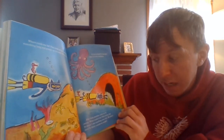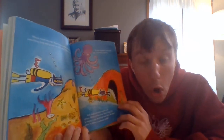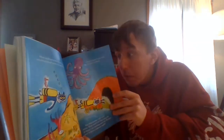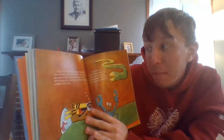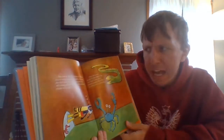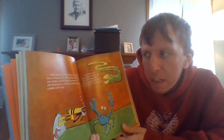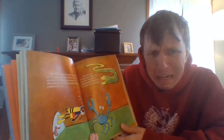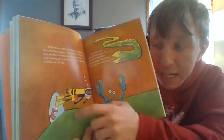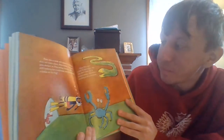He sees a cave. Is there a seahorse inside? What do you think? Is there a seahorse inside the cave? Pete sees a crab with claws. A seahorse does not have claws, Pete thinks. The cave gets darker as Pete swims forward. He is still looking for a seahorse, and he still feels a tickle on his leg. What do you see on his leg? Could that be a seahorse?